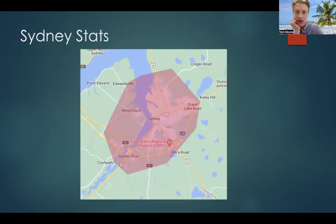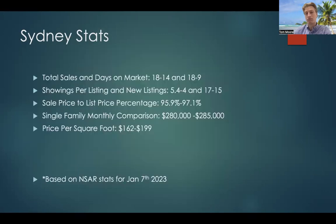Okay, Sydney, Nova Scotia, kind of the capital of Cape Breton, all-encompassing city there. I've got this wrong before. I think it's about 4 hours, maybe a little bit more to Halifax. You know, they've got the Coast Guard College up there, CBU. They've got an airport up there. They've got a major junior hockey team, the Cape Breton Screaming Eagles.